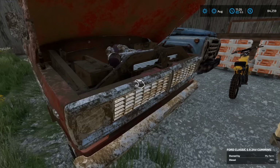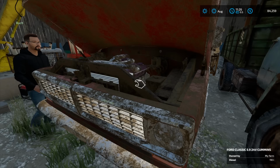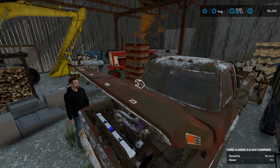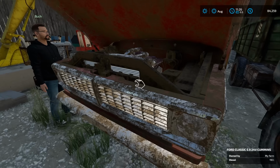What? That's not a stock engine. I thought these came with a V8 or inline six. That's a Cummins. That's a Cummins turbo diesel in there. That doesn't look like a Windsor, or even a Cleveland. Is it worth more or worth less? The fact that it doesn't have the original motor means it's worth less, but that scares me.